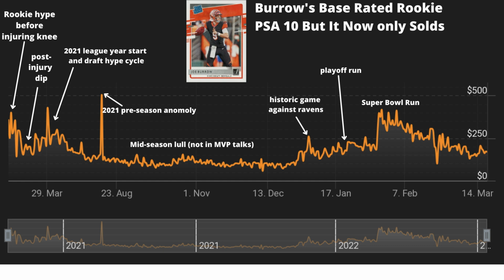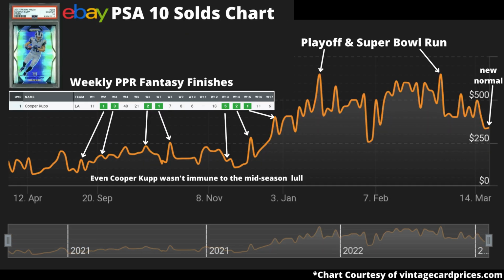Now, as you can see, the market has evolved since the initial boom to become more production driven, which is good. However, we still see spikes happening based on news and speculation, just not as big of spikes like we see when a guy goes out and has a 4 touchdown game, or starts becoming an alpha on his team, starts producing like a top 5 player in his position, or helps his team make the playoffs. Potentially a Super Bowl run has the biggest effect on a player's rookie card.